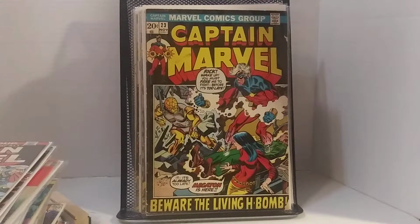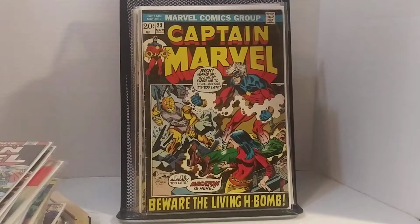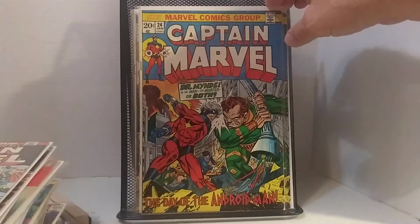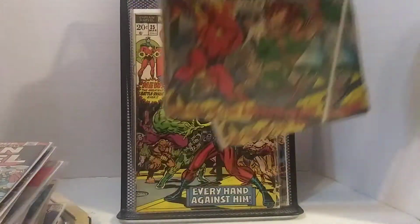Number 23. I think maybe these next two issues, the art was done by Wayne Boring, the old Superman artist. A little bit different look. Duplicate of that one. If my buddy Eric Kay is watching this, I'm sure he's chuckling every time he sees a multiple copy of something here. Number 24. And another 24.